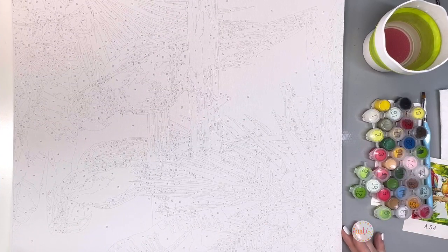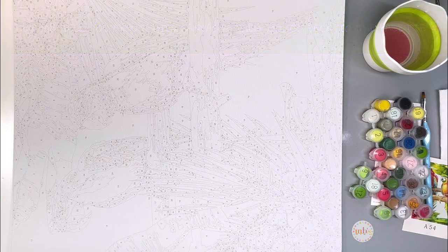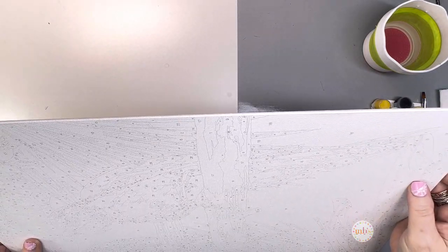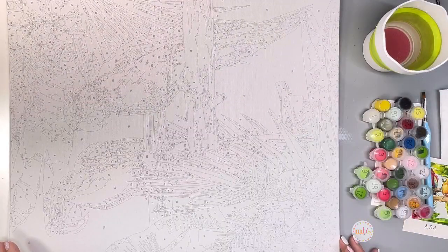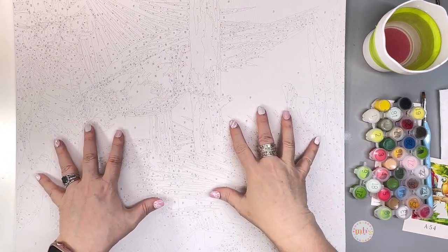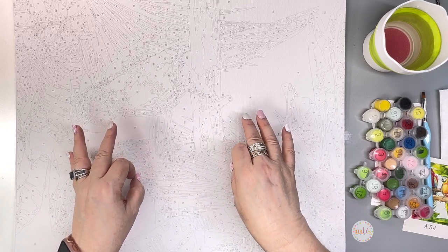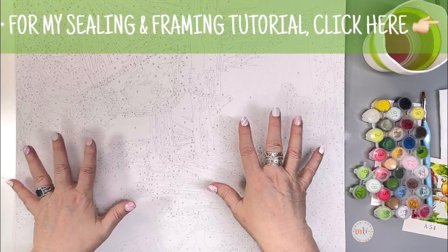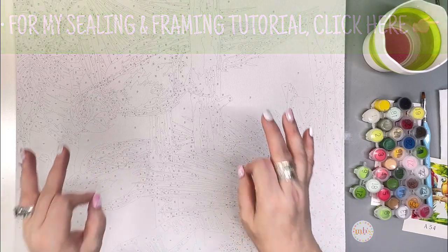I don't know if you can tell, so I'm going to lift this up and let you look a little bit closer. Let's look at it from the side. This is a canvas panel, not a board with paper on top. It is wrapped with canvas. Why is that awesome? Because it has a canvas surface that is just like what you're used to painting on. The beauty of this is once you paint this, this can be put up on an easel, left alone, or you can frame it in a regular frame.